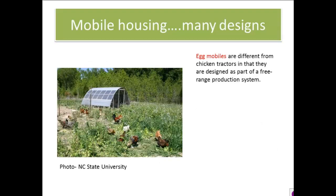So some more on the mobile housing. This is basically just kind of an example. I think it's a really neat example of a structure, an egg mobile. And you've probably seen these online before. If you looked at 10 of them, you'd find 10 different versions of these.